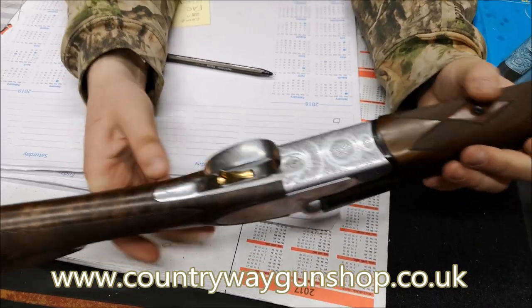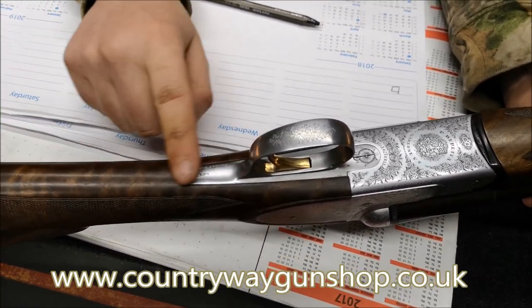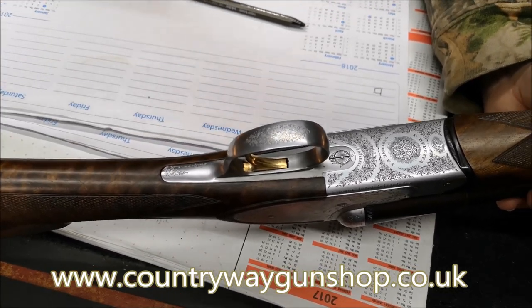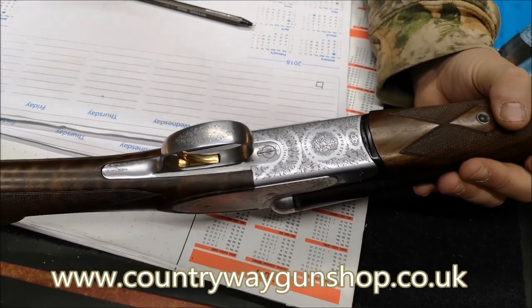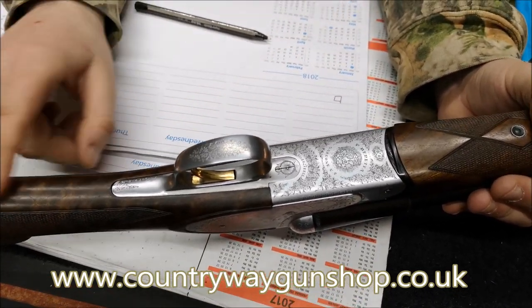One more thing, Paul. I would have liked to have seen a long trigger guard, a long tang coming down here. The reason that they haven't done that, Paul, again, is that arch enemy of the gun trade, the price. So they've done everything else, but they've missed off just here.